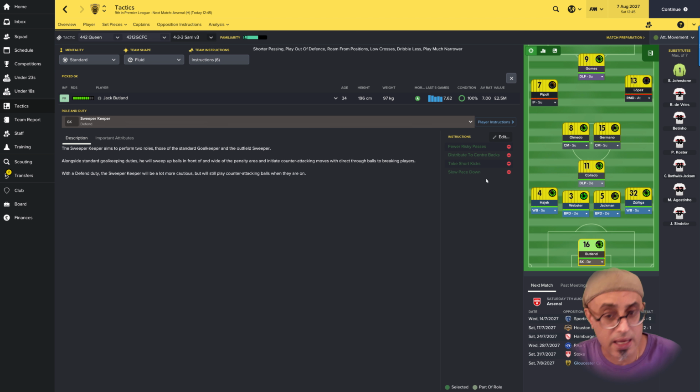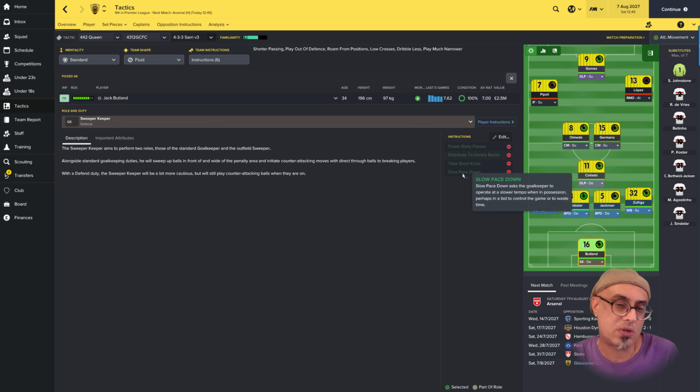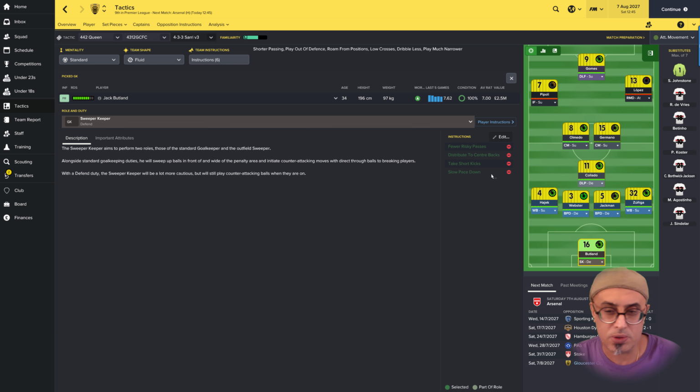Yes. Take short kicks, slow pace down. I don't know if this is a good idea, but it will help with the possession numbers. Take short kicks, distribute the centre backs. Yes, I recall Louis Van Gaal doesn't like distributing the fullbacks. He distributes the centre backs. Maurizio Sarri likes to use Reina to pop it to the fullback.